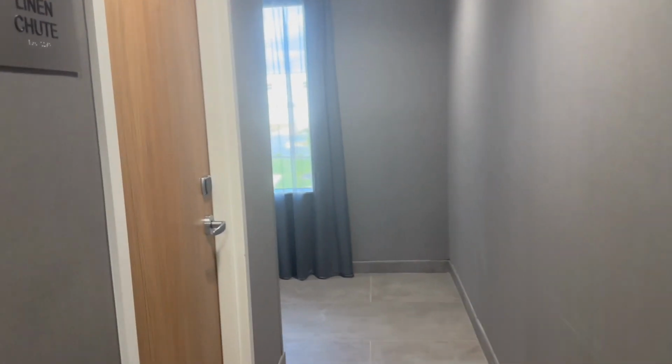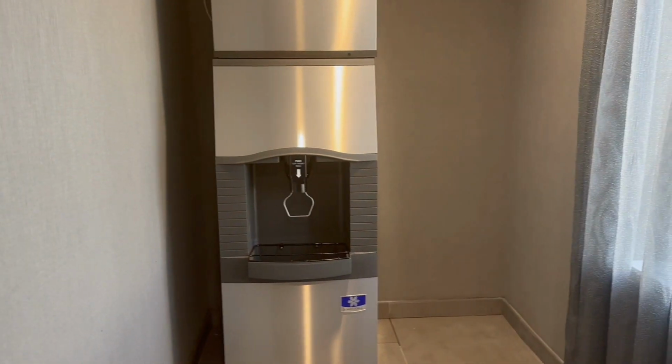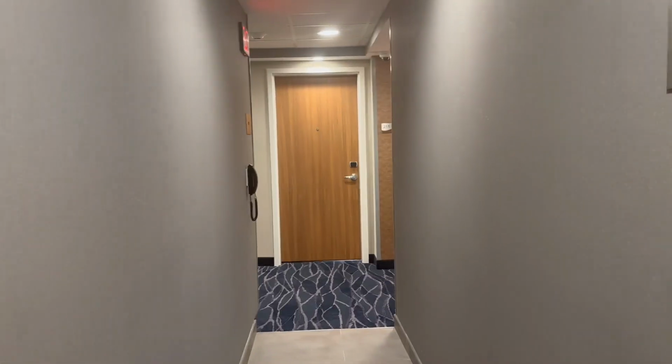Here's the ice machine, there's laundry down here too, because I saw a sign that said guest laundry. Just the ice machine. And of course no vending machine because they have the markets downstairs. So let's go see if we can find a guest laundry. I think it said it's this way.